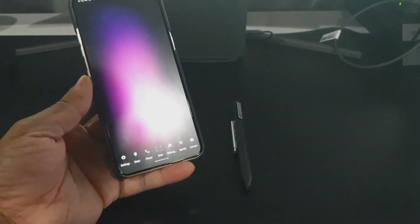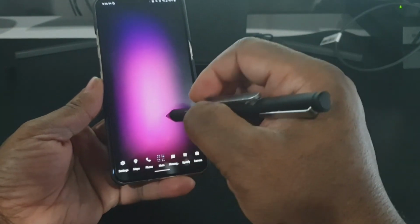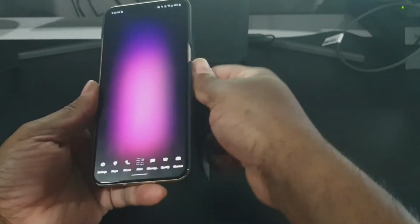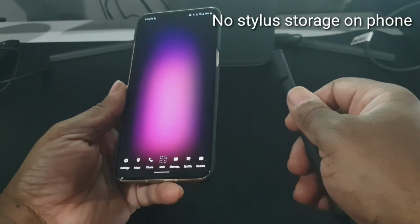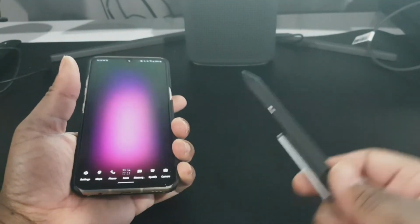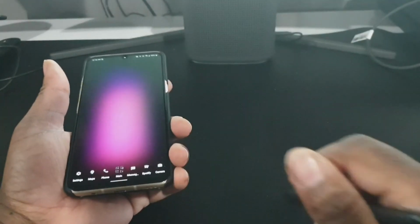Another thing I don't like is with the stylus. Even though it's awesome that you can use it with the phone, there's no way to store it like the stylus on the Note series phones. So those styluses can be tucked away, pulled right out to take a quick note, put back away really quickly.